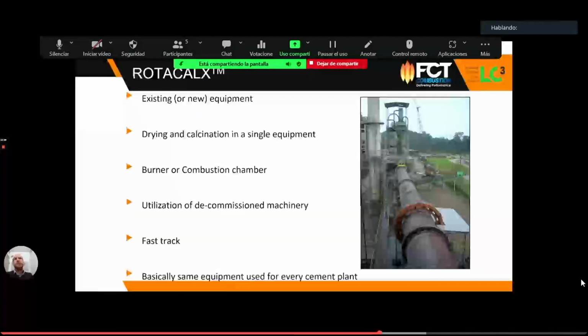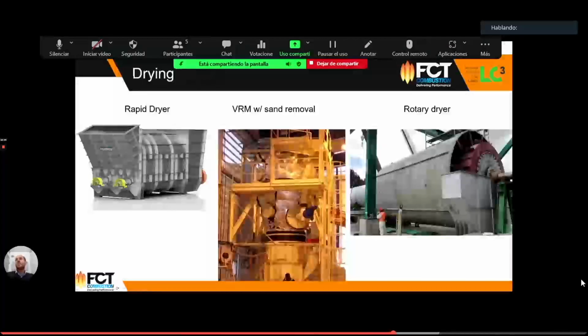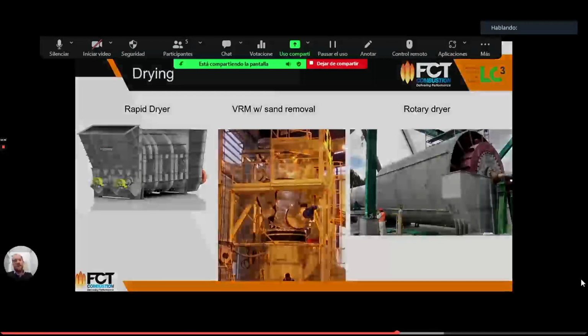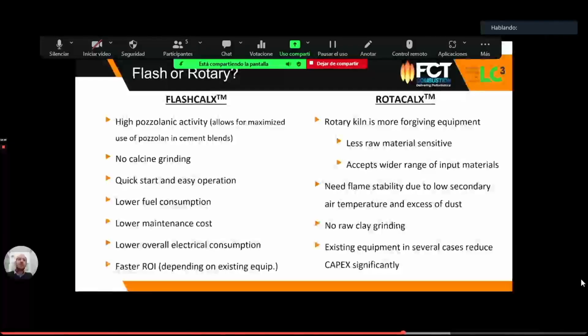A rotary kiln, obviously, is equipment that everybody knows very well. I will not go into details here. It's a more forgiving equipment, but it's harder to use alternative fuels, for example, because of the reduced temperatures inside the kiln. So we can use different types of dryers, including grinding together if necessary. As I said, different types of hot gas generators can be used for different fuels. And here, just a very easy, fast comparison between flash calciner and rotary kiln.